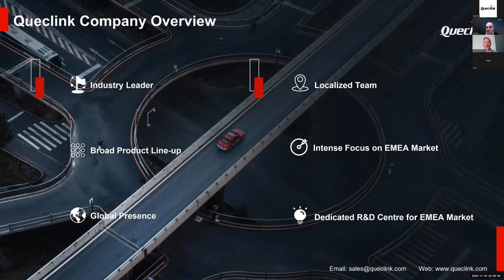Now, there's an intense focus from Queclink on the EMEA market. To give you an idea, there were around 14 million devices shipped last year. More than a third of those were destined for the EMEA region. And with that in mind, with those R&D centers I was talking about previously, one of those R&D centers is specifically dedicated to the development of products for the EMEA market.